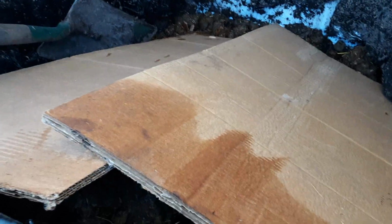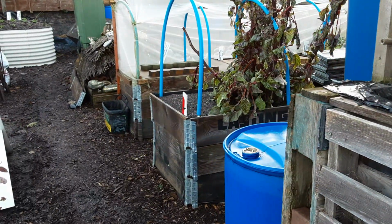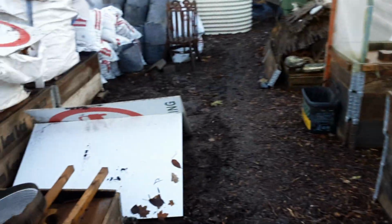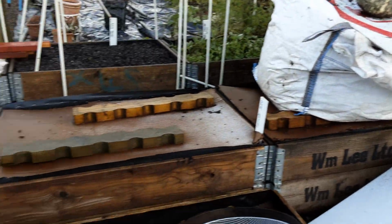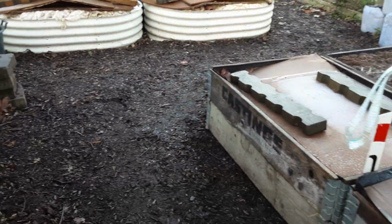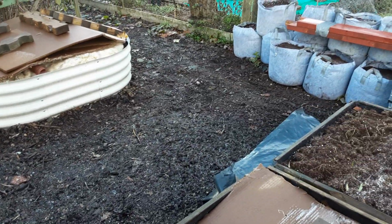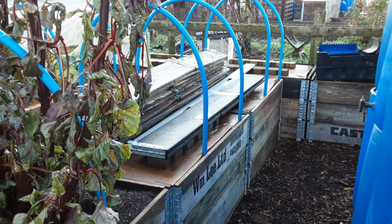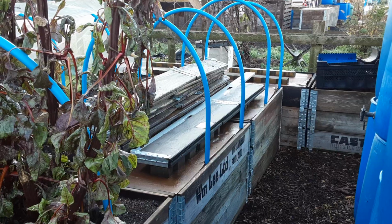Some nice new fresh manure in this bay, and then the other bay has got my well rotted. Once that one's emptied, I'll start using this one. In the process of rebuilding all this area, I'm just going to bring you around, guys. The reason for changing around is so I've got more room to get round with a wheelbarrow, and it has certainly helped. Some old pallet collars there that I'm going to use as surrounds to protect the giant potatoes.